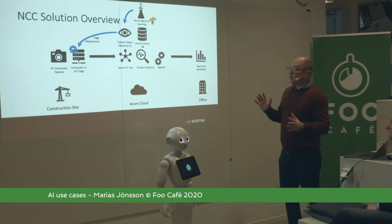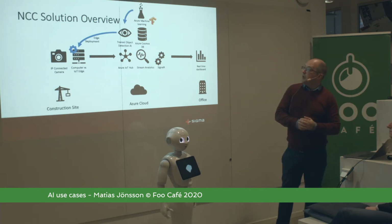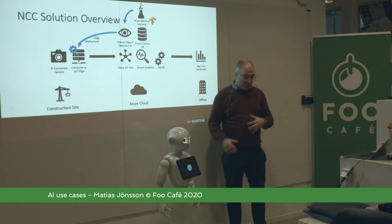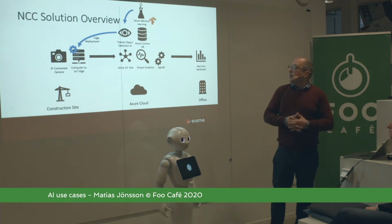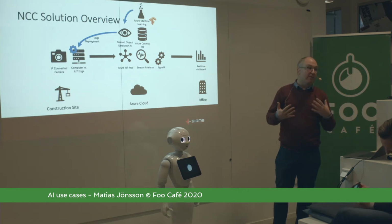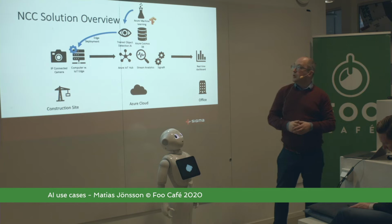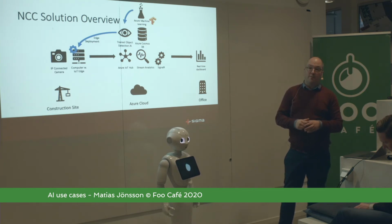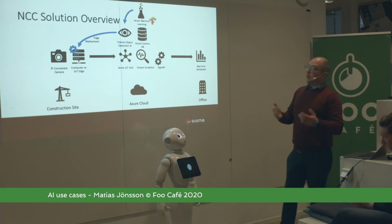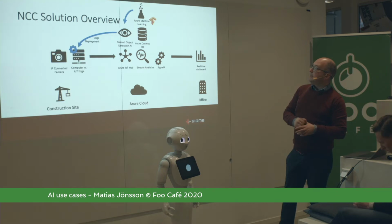If we look at the solution, what we're basically doing here is actually quite interesting. Of course, we do a lot of Azure development. So there's an Azure backend to both train machine learning models, but also to receive the IoT data that is being generated. So we use Azure Machine Learning. We use TensorFlow for models for object detection. I'll briefly talk about how that works. Nothing fancy. It's basically one of the traditional architectures for doing that.